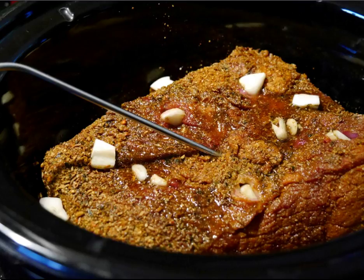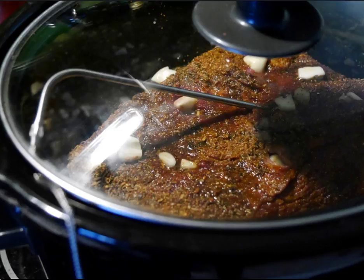But it's beef, right? So it doesn't have to be all the way through, but 85 degrees is a good thing. And like you can see, I really overdid it with the garlic. It was quite garlicky in the end. But hey, we just put it on set and forget.